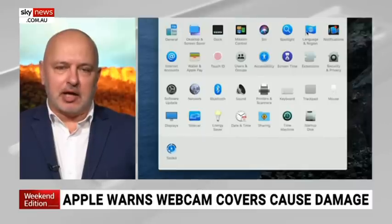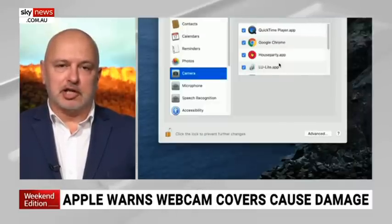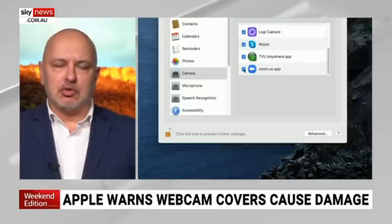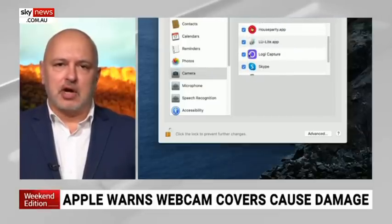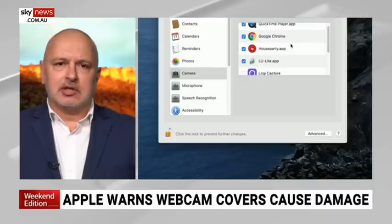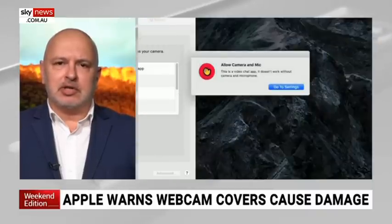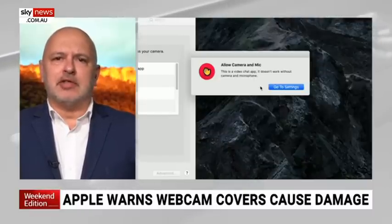So not only can you crack it if you close it with a cover on it, which a lot of people do these days for privacy, but you also risk leaving residue on the camera itself. And the camera is needed so it can determine the ambient lighting conditions as well. So Apple is very reluctant for people to do it. If you put something like a Post-it on it where it doesn't actually touch the camera itself, that's another thing.